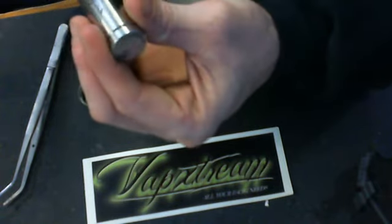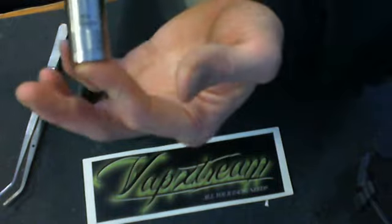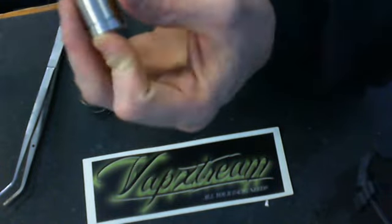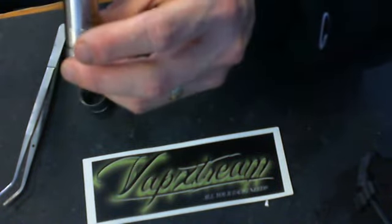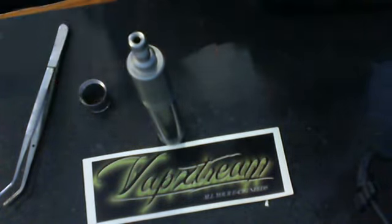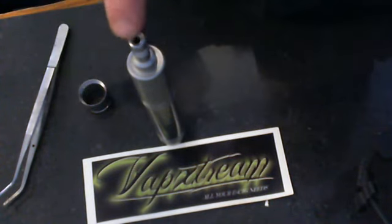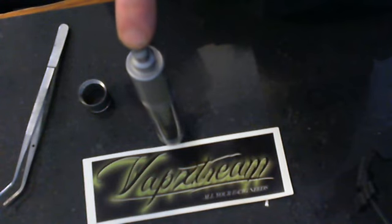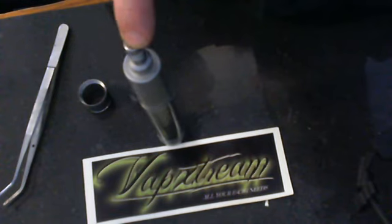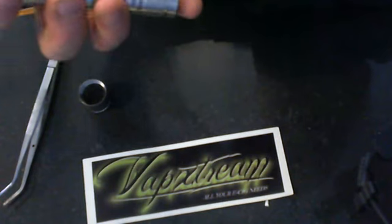Other than that, it's a fairly well built mod. I haven't had any firing issues with the switch. It's always fired for me. It is very smooth. It's stiff enough to actually have a K-Fun, which is a very heavy device, and not have it fire with it sitting there. Right? So the switch is very well built.